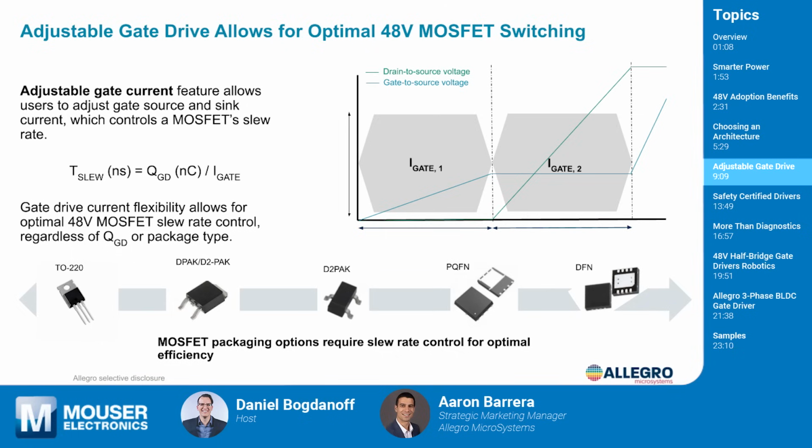Basically, the faster or the more current you drive into the gate, the faster the slew rate, up to a certain point. The higher the gate drive current, the faster the slew rate, and it depends upon the MOSFET's gate to drain capacitance, or what we call its QGD value. These are in nanocoulombs, and traditionally 48 volt MOSFETs are these really big FETs that come in really inductive, heavy packages that have a lot of capacitance associated with them. But as we've seen 48 volt technology get better from the MOSFET side, QGD values get smaller. We go from hundreds of nanocoulombs down to tens of nanocoulombs, and you don't need as much gate drive current to switch these MOSFETs on or off.